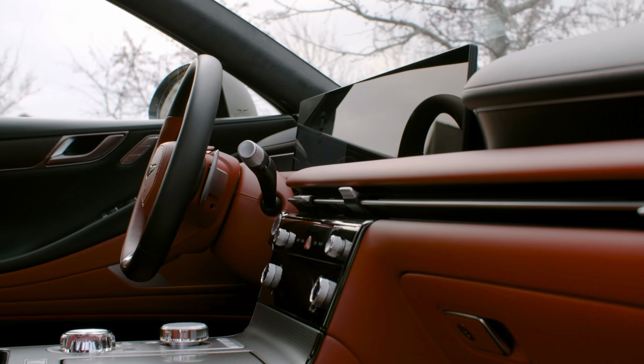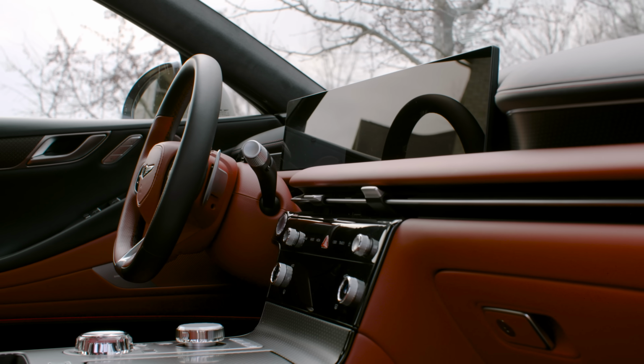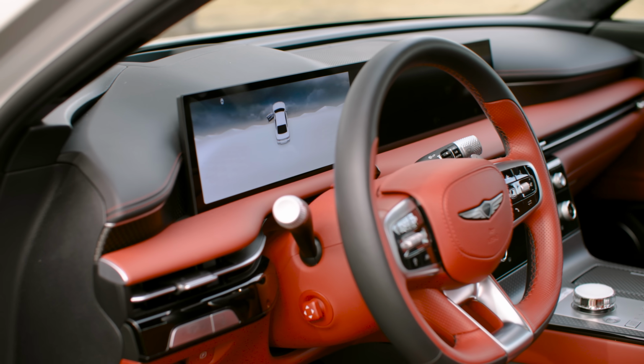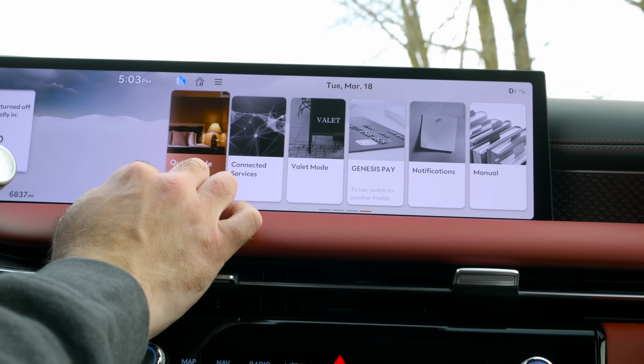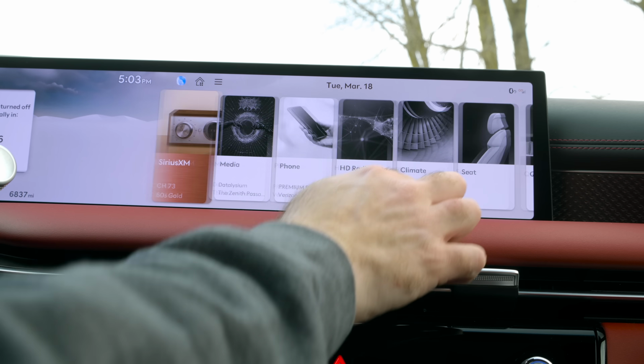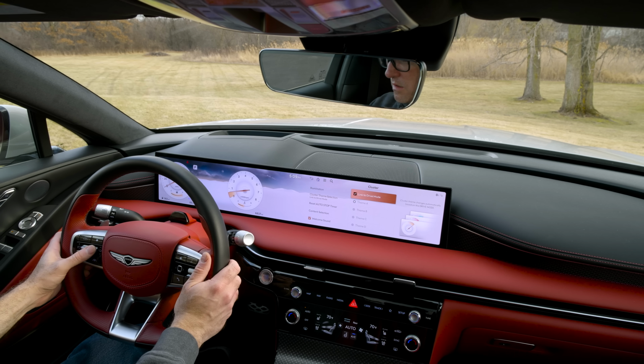you have this massive screen that is no longer just two separate screens. It's one wide aspect screen here, and the way that it is tied together is excellent. The speed of the processing is good, and Android Auto, which is wireless, and Apple CarPlay are really fast. Most every single function here is fast.